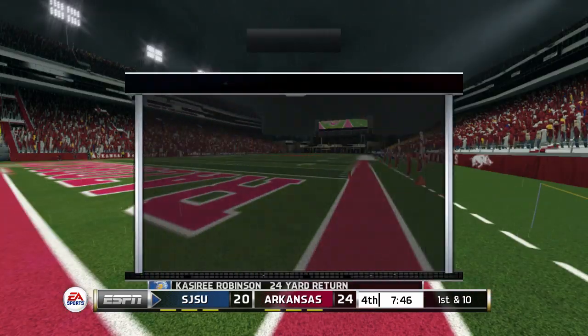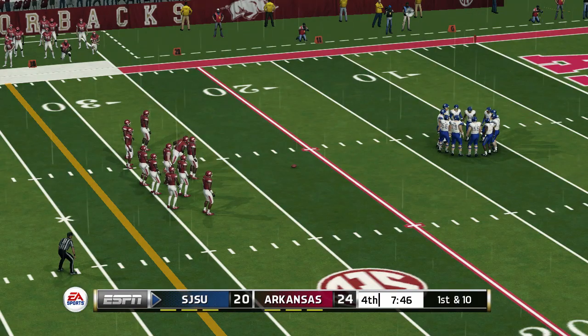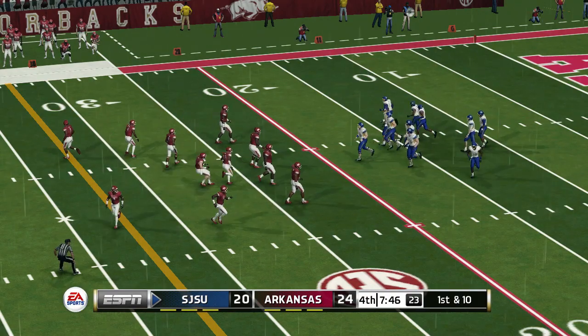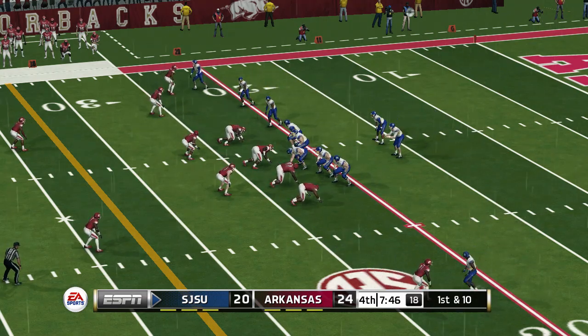Boy, this is a competitive game. It's fun to watch these two teams go back and forth. Just when you think one team has the edge, the other gets right back into it. This is exciting. Well, this is where stars are born. We're early in the fourth quarter. They're behind, but they've got an opportunity to take the lead.